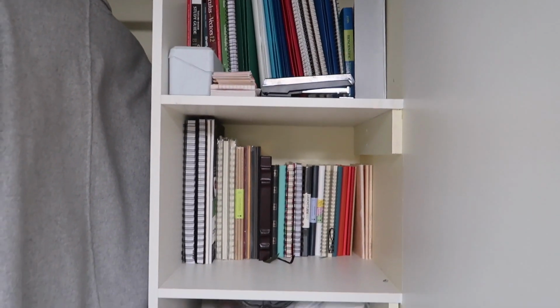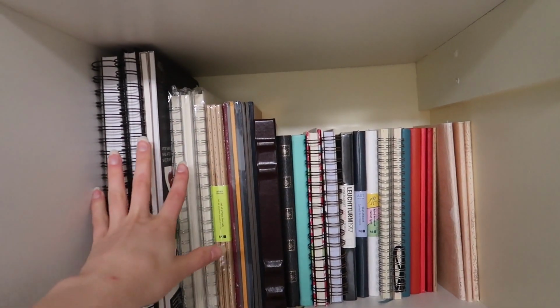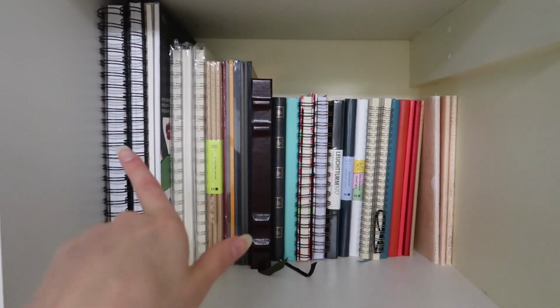So now the shelves are a little bit more organized. I moved all my art books that I brought from home, and journals. There's still tons at home, even though this looks like a lot.